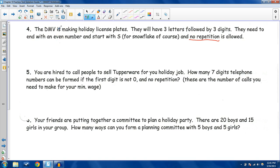It was from Washington. The DMV is making holiday license plates. Let's see. Okay, no repetitions allowed. All right, so the idea here is it's easier if you spell out all the letters. So three letters and three digits. So six spaces, right? In the first space, it's easy to say that it has to start with an S. There's only one possible letter that you can use here. After that, it says three letters followed by three digits. The next ones are two more letters.